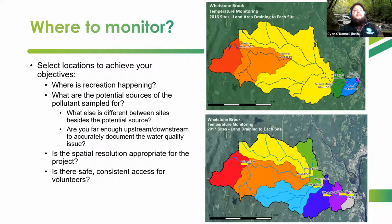And then one of the biggest challenges for where to monitor, especially for me working with volunteers, is: is there safe, consistent access for volunteers? Safety is our number one priority, and we want to make sure that we're not risking injury for anyone to collect samples. And sometimes it just becomes impossible. I'm often scouting out new sites, probably in a month and a half from now, the snow has melted, the Japanese knotweed has not come up, or that poison ivy patch isn't fully full-fledged. And so sometimes I pick out a site, and then, June or July, that site becomes inaccessible and we have to figure something else out.